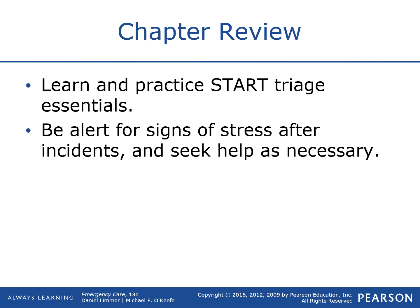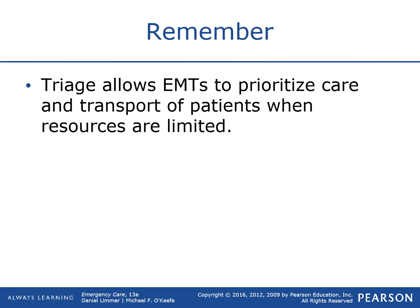Sometimes if you pronounce someone dead who is still alive, it can get to you. If you're leaving someone for dead that you know is still alive but they're going to die soon, it's hard to do. So be alert for the signs of stress after incidents. Remember, triage allows EMTs to prioritize care and transport patients when resources are limited.